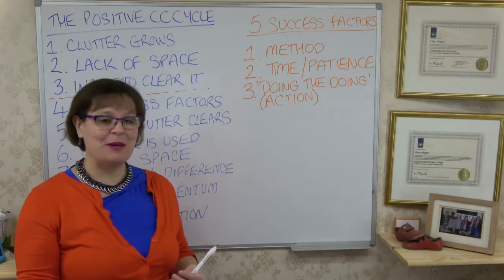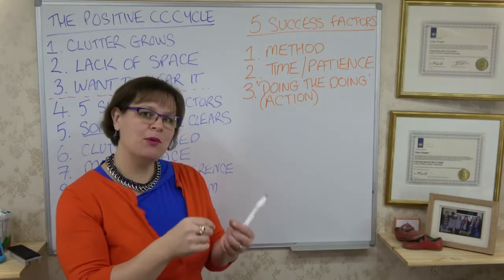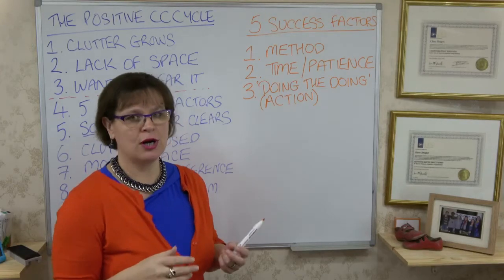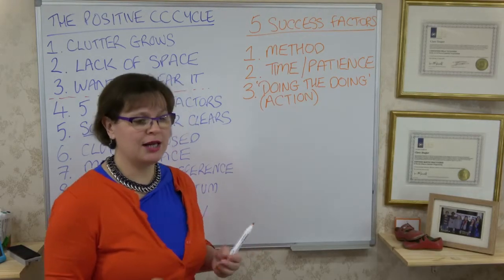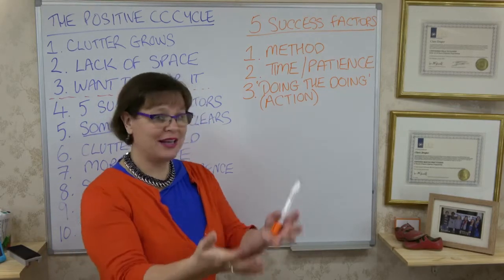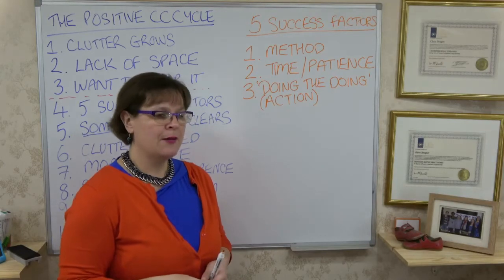Many a time when I've worked with people in their homes, it always fascinates me. People are surprised that I will literally give them what is obvious rubbish or trash, obvious to them, for them to decide what to do with it, what category to put it in. So, used tissues, I will give to somebody to say, right, decide which category this goes in.